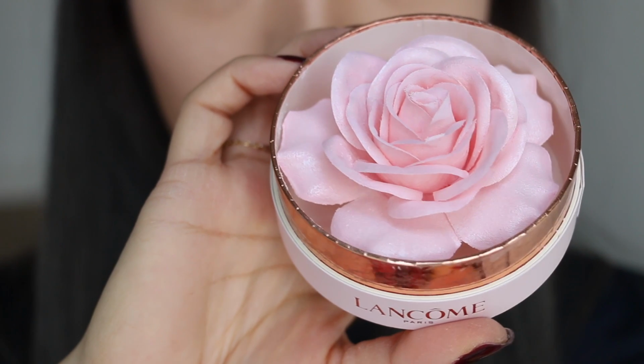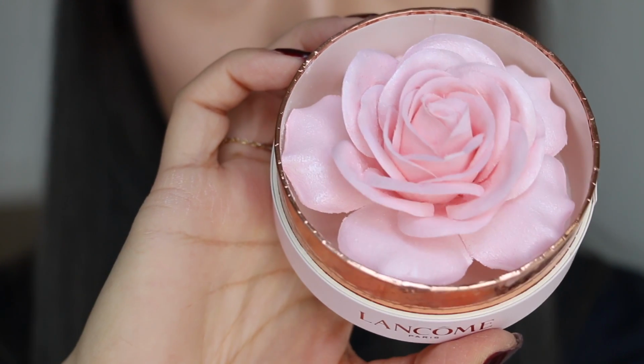This is one of those highlighters that you definitely need and you definitely need to collect. It's been out of stock online and I know that a lot of people have been having trouble finding it, but I think that if you do find it, then definitely get your hands on it because it's just a collector's item basically.